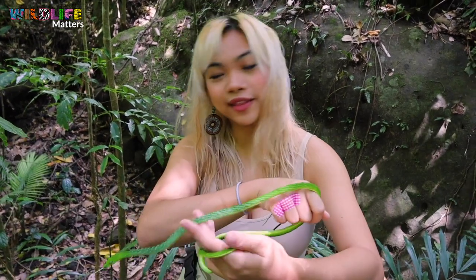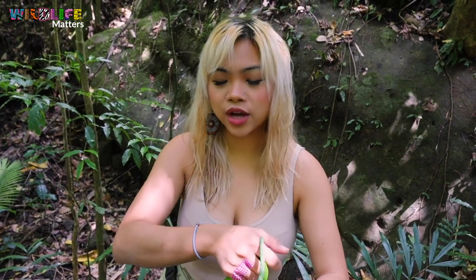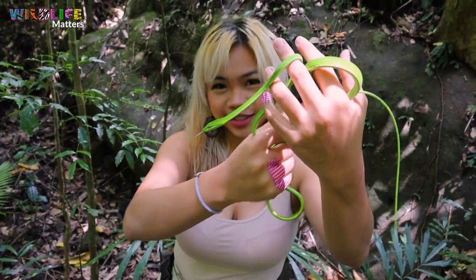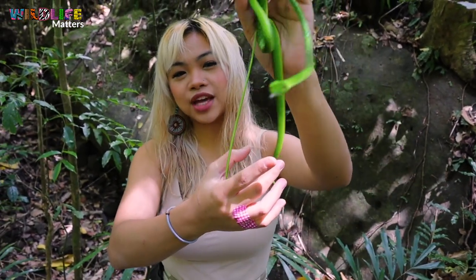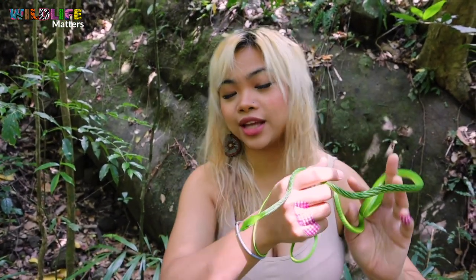Hey, it's Jazz, and this is Wildlife Matters, and I'm here at the tropical rainforest of Laguna. And with me is this cute Asian vine snake. I'm so glad we were able to see this while herping last night. So the Asian vine snake is a vine snake that you can find all throughout Southeast Asia.